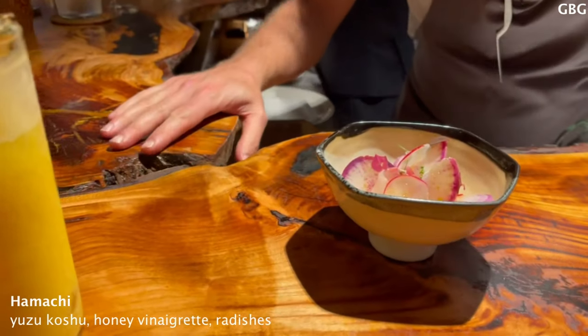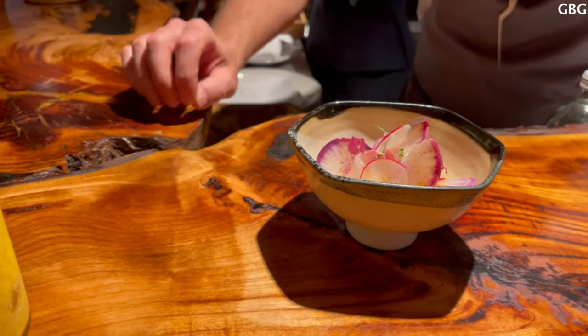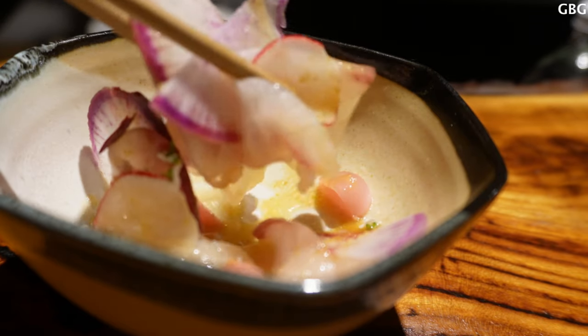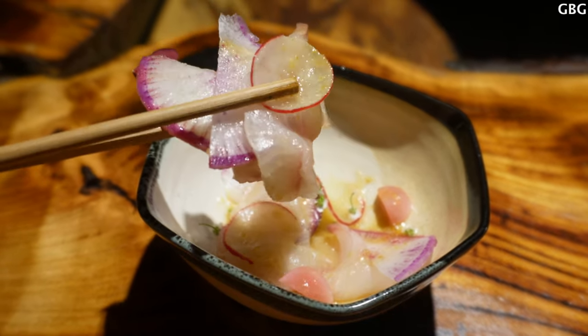So the next course is the kamachi or yellowtail with crispy radish, fermented radish, a juicy dressing, and wild sorrel. Maybe we'll go to Tokyo as well, and do Japan, South Korea.